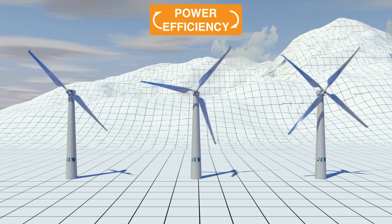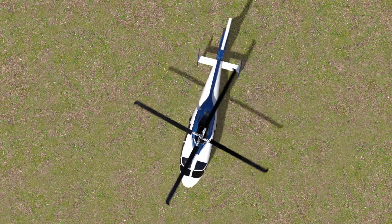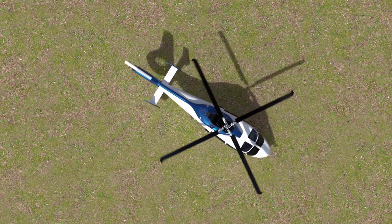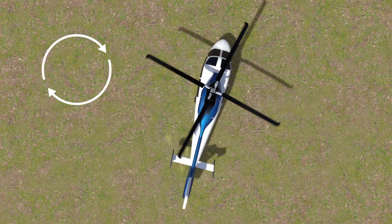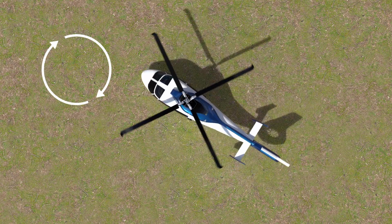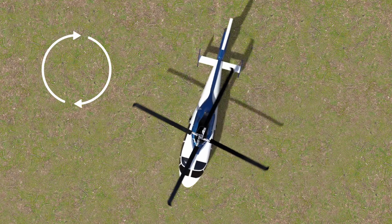one with less blades. The blades of the helicopter, by rotating in a certain direction, generate an equal force with opposite direction, according to Newton's third law of motion. For every action, in fact, there is an equal and opposite reaction. So, if an object exerts a force on another object, then that other object is going to exert an opposite and equal force on the first object.